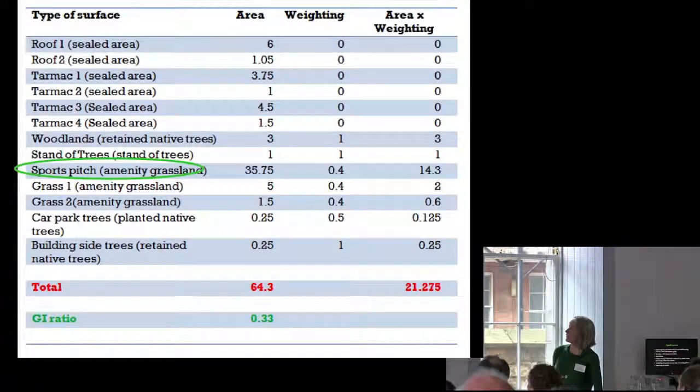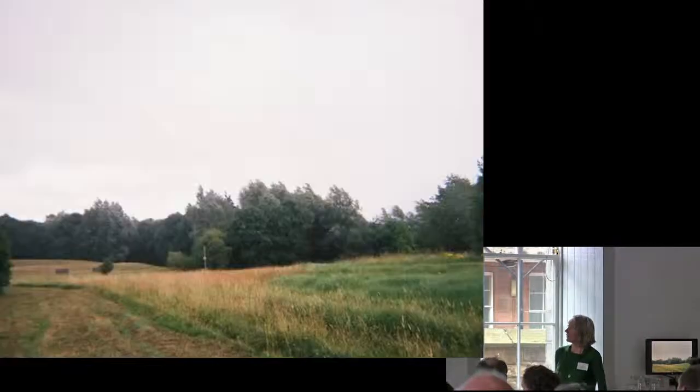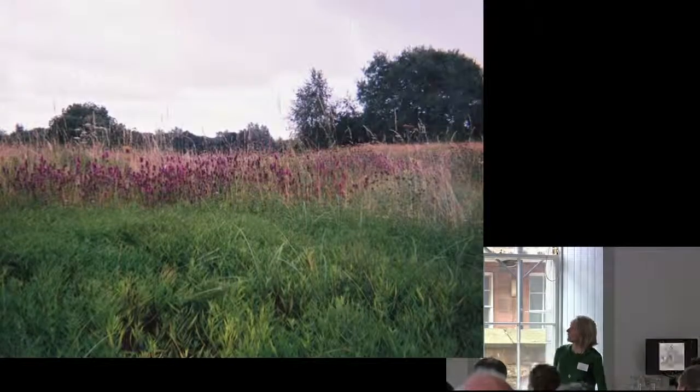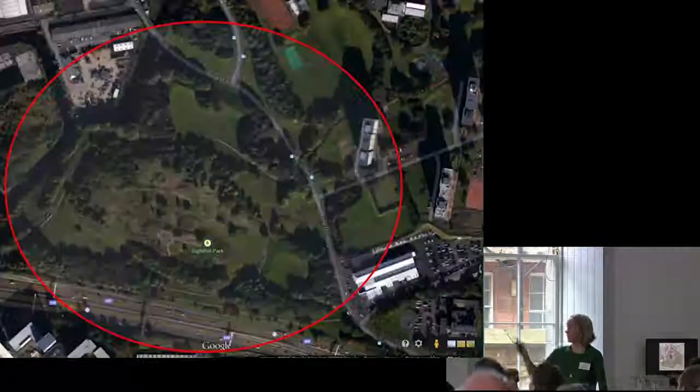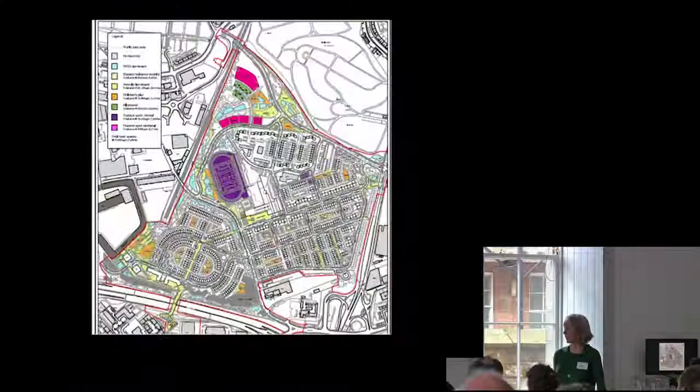There's lots of applications for it, which we're still exploring. It can be retrofitted. You can analyse what's already there. You can do ecosystem service opportunity mapping, valuation, that type of thing. And why is it relevant? This is going to be developed on that big area there. That's the sort of development that's going to happen. Let's see some good green infrastructure in that development, because it's not going to happen without a tool like this. And that's it, thank you.